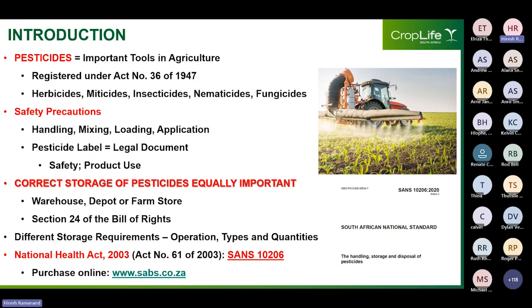Okay, so it is no secret to everyone in attendance today that pesticides are widely used and are important tools in agricultural production in South Africa. For many producers, economically sustainable agriculture is not possible without the use of pesticides that are registered in terms of the Fertilizers, Farm Feeds, Agricultural Remedies and Stock Remedies Act, Act number 36 of 1947, which includes herbicides, miticides, insecticides, nematicides, and fungicides. Safety precautions must be taken during all steps of pesticide use, including handling, mixing, loading, and application. The pesticide label is the law and provides essential safety and product use information that must be followed.